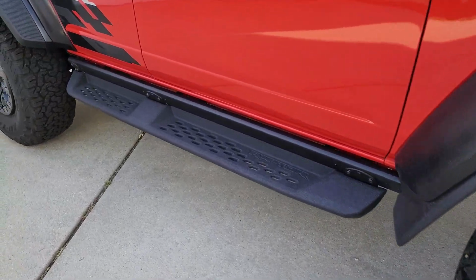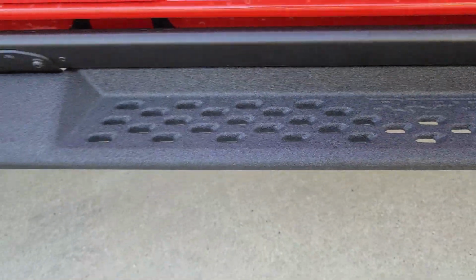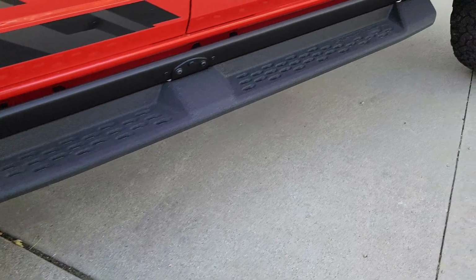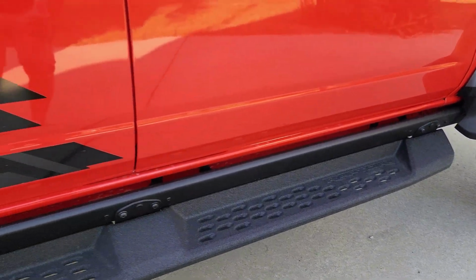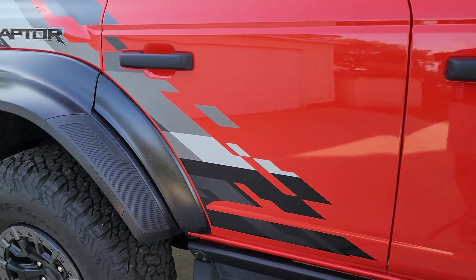It's crazy. Then you also get the Raptor side steps. These are solid and they are coated. So those are very good about protecting everything. Will help with throwing up mud underneath. Keep that from getting up on the side of your Bronco. As you can see, this is pretty clean. I haven't washed it since they dropped it off a few days ago.